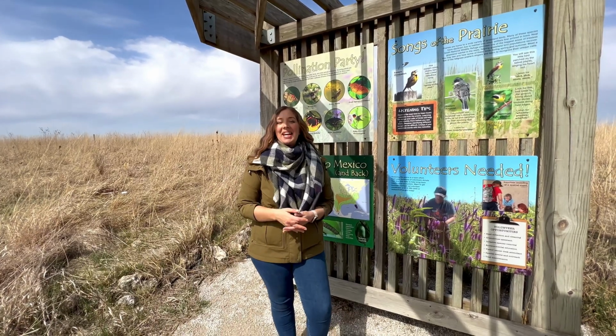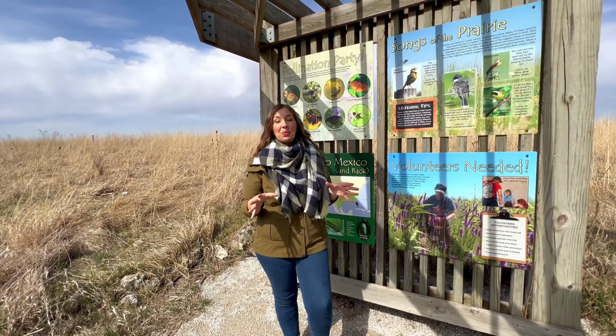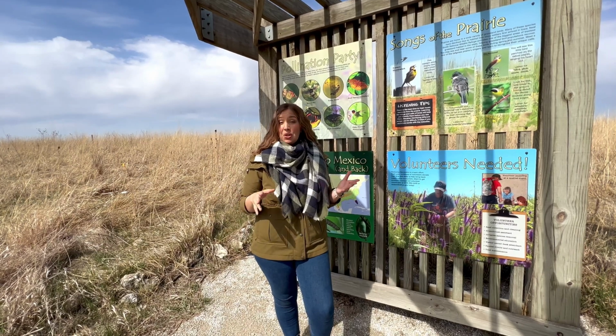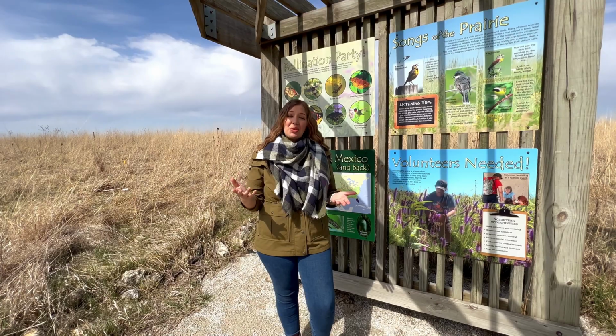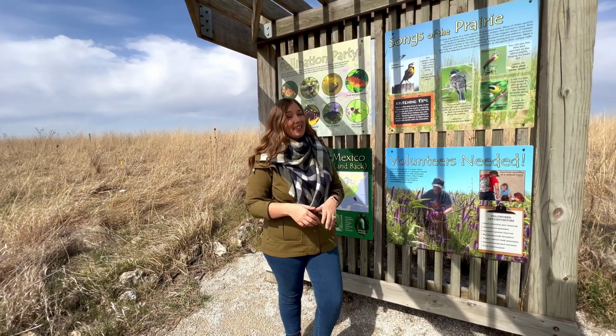Photographers, birders, and wildlife enthusiasts will be thrilled to discover hundreds of species of birds and plants here, and the refuge provides visitors with educational, recreational, and volunteer opportunities.